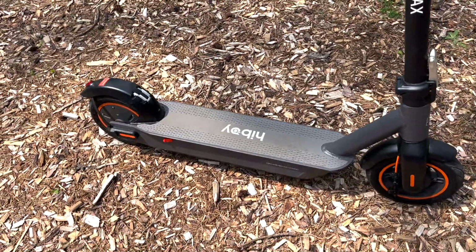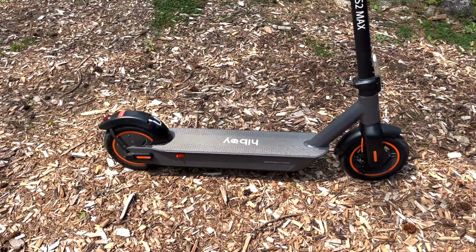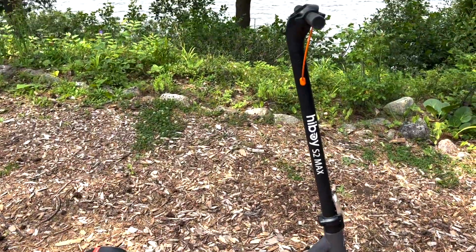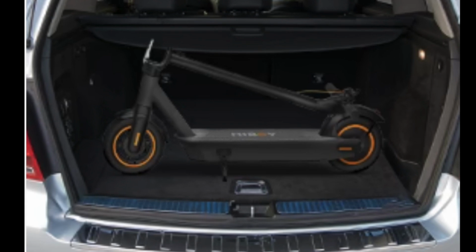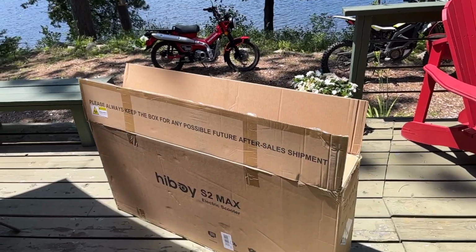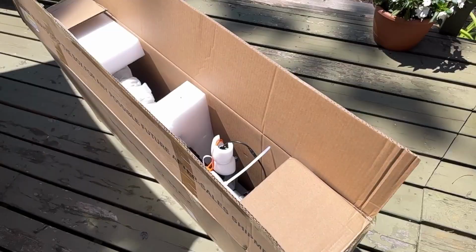With all these products, what is it that differentiates a scooter like the HiBoy S2 Max? It's the most compact. Literally, you are able to fold it and carry it around with you, or pull it behind on one wheel. The scooter arrived well packed and was a breeze to put together.